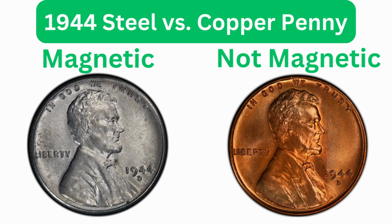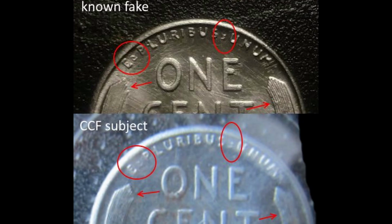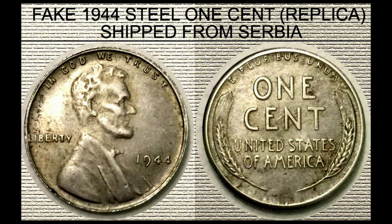In addition, a zinc coated steel penny will be magnetic. You will also want to weigh the coin. It should weigh about 2.7 to 2.8 grams. As a word of caution, due to the scarcity of these, there are counterfeits out there, and often they are not magnetic and they are not the correct weight. So you will want to definitely do these two checks to ensure it's real.